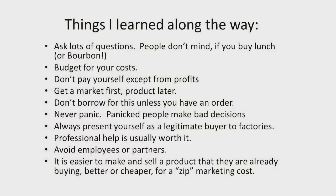Things I learned along the way. Nobody knows everything, but everybody knows something. Ask lots of questions. People don't mind. If you buy them lunch or bourbon, they mind even less. Budget for your costs. If you have to make a part, say with a cast mold, but that is not the way to make it in the long run, then budget for the cast mold, and if it looks successful, then you can save up and budget for a real mold later. But don't stop.